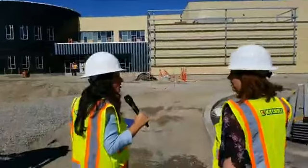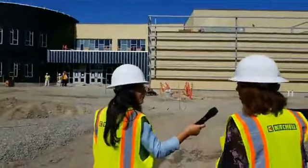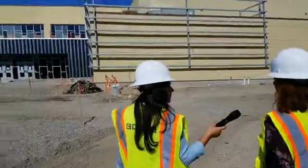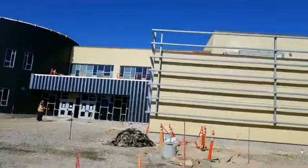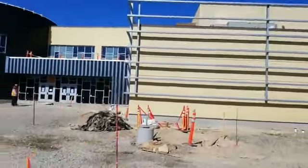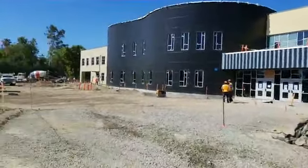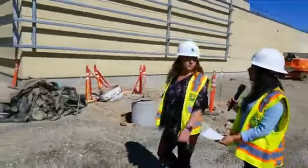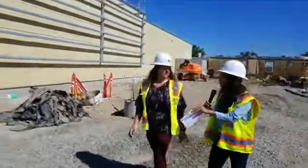A lot of the teachers, staff, and even the students had some input, right? All along the way, actually, from the very beginning, they've asked us about details in terms of colors, themes, what kind of furniture we want, what technology we need. So we've had input all along the way. And this is an exciting time because when these kids come back to school for the 2019-2020 school year, they're going to come to this brand new campus.